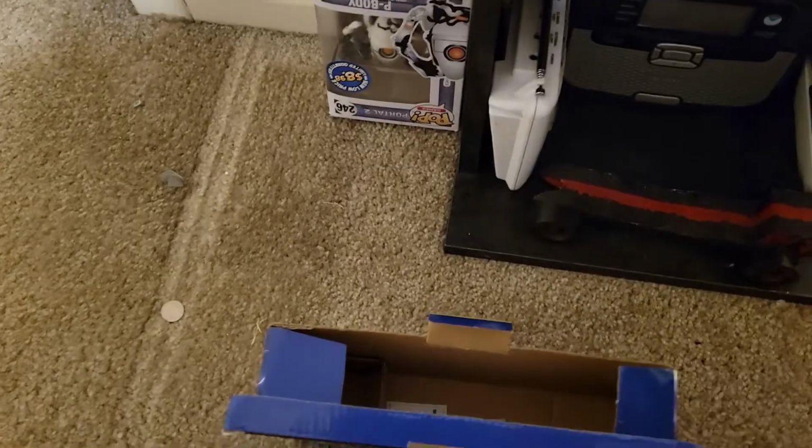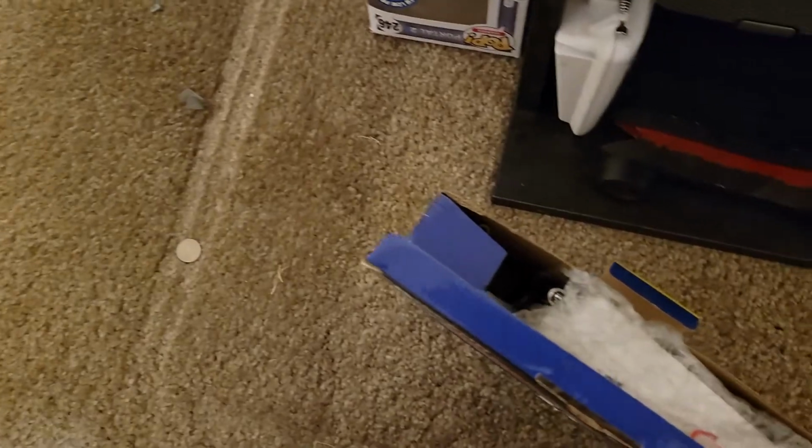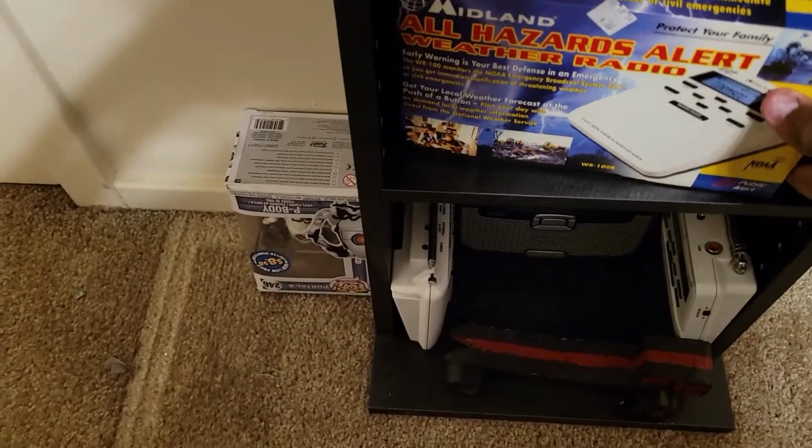I have the power cord out on the WR100 in the bathroom. It's new in the box. The thing is in immaculate condition, so I just thought it was a cool little collector's item. Shove this back in here real quick. But yeah, I mean, $4 for it, I could not complain at all.